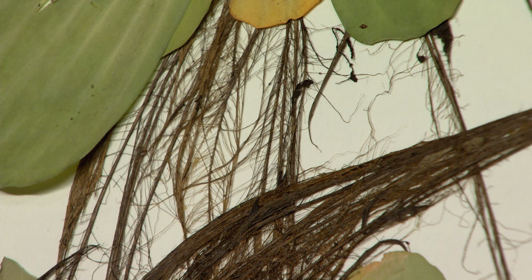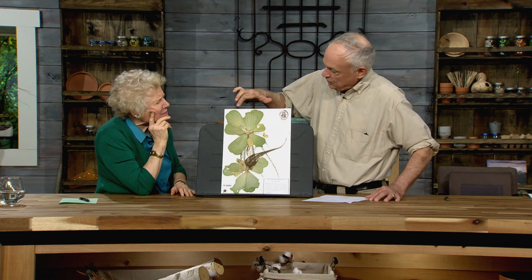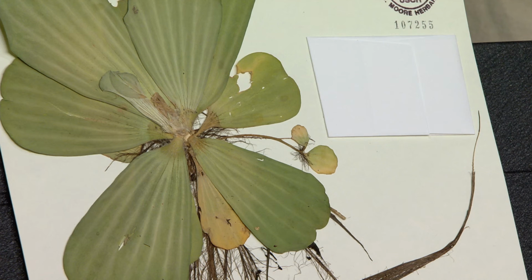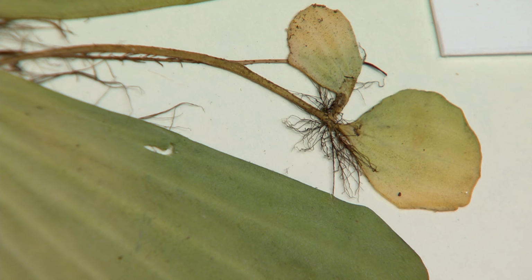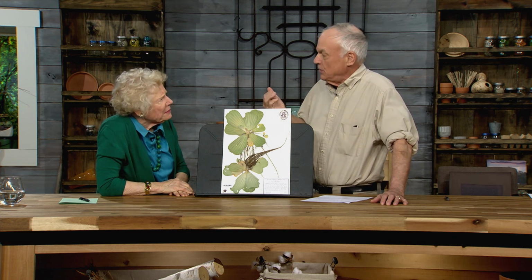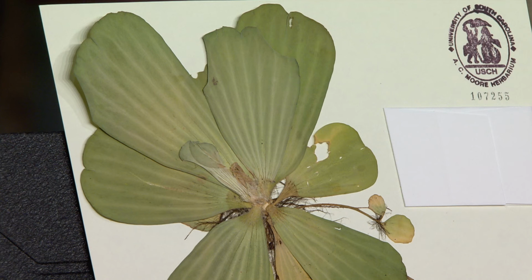So I guess, I didn't say that if you feel it, and we're not supposed to feel the specimen, they're sort of fuzzy. It's kind of unusual for an aquatic plant to be fuzzy, but they are. And it is a plant that is sort of more or less related to Jack in the Pulpit. Oh, yeah. It's got tiny little flowers. Yeah. And the botanists have determined that it belongs in the same family as Jack in the Pulpit and philodendron.